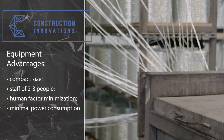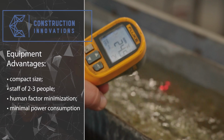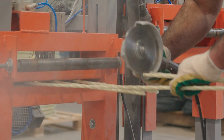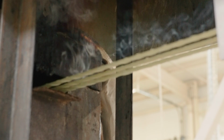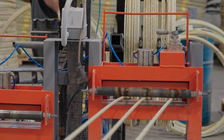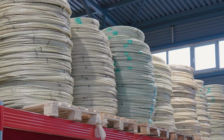Automation throughout. Automatic raw material feed, precise temperature control, and built-in sensors virtually eliminate human error. Ultra-low energy use thanks to carefully engineered oven thermal efficiency. Compact packaging removes the need for forklifts or costly warehousing.